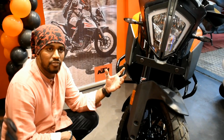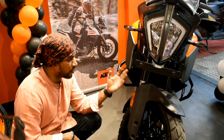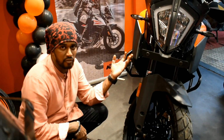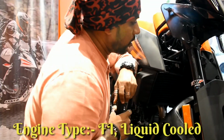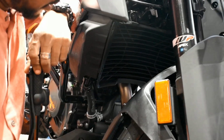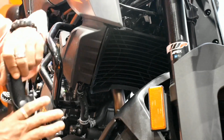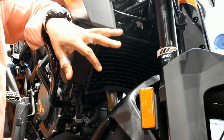So this is basically for if you're doing off-roading and stuff, you won't get that jerk too much because it's 17 mm, and of course it's the Apex WP shocks that they have on this adventure. Talking about the radiator, of course, you can see it's a U-shaped radiator. It's got 2 fans in it. It's oil cooled as well. Basically the reason behind this is for it not to give out heat to the rider. So that's basically the design, why it is designed in such a way.